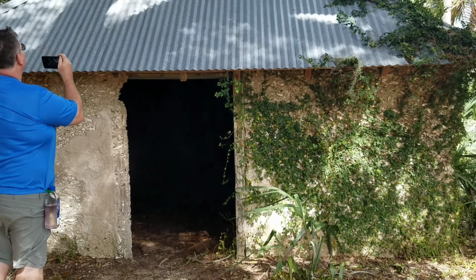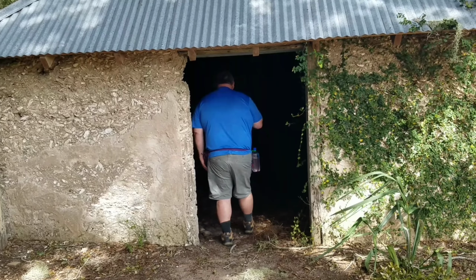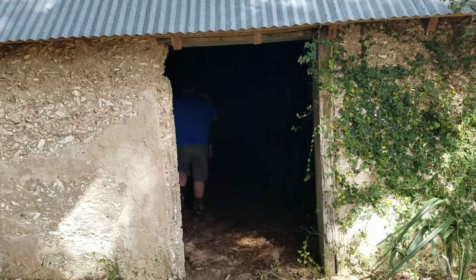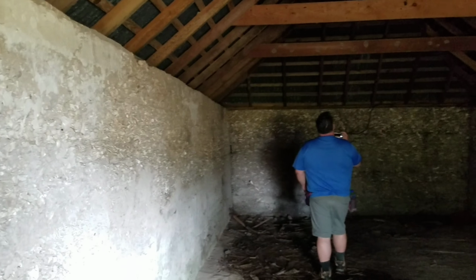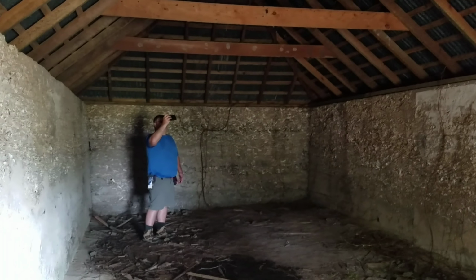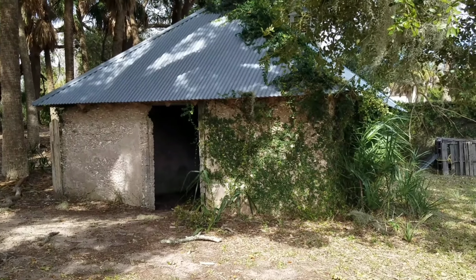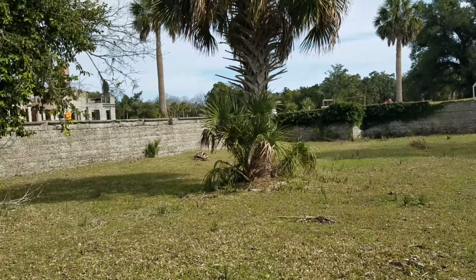Alright, you go in first. I have to pee too bad to go in there first. Wow. Well, I would say this would have been like a root cellar or something, but I don't know. I'm not sure. Look at him up there making friends.